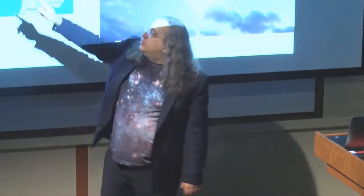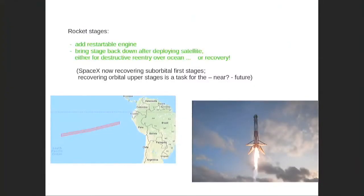But so you spend a bit more money, and you make the rocket engine restartable, and you bring it down in the ocean, hopefully at the end of the first orbit, as soon as you've gotten rid of your cargo. The other thing you can do, hopefully someday, is bring the rocket stage back and use it again. Many of you know that Elon Musk of SpaceX has been bringing back the lower stages of his space rockets. Those don't go into orbit, though. The upper stages that go into orbit are a harder problem. But in a few years, they'll be doing that too.